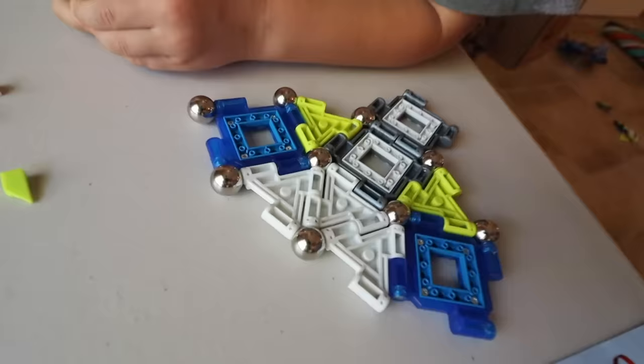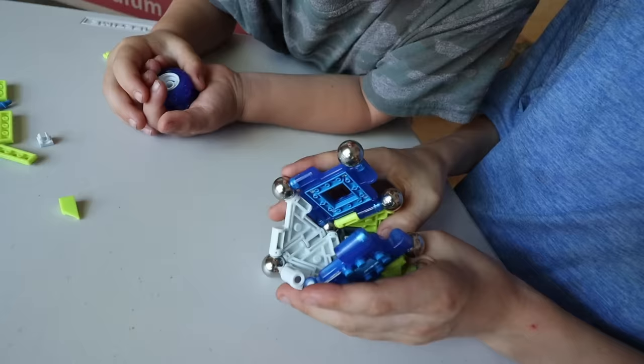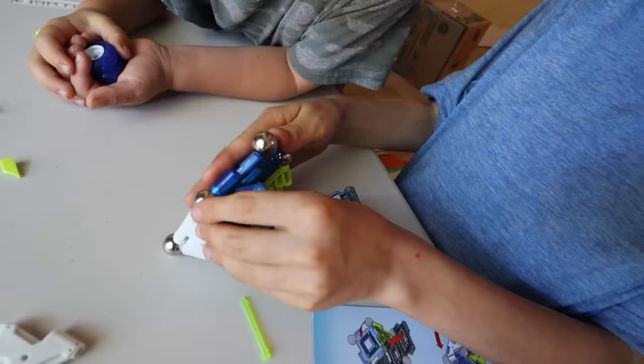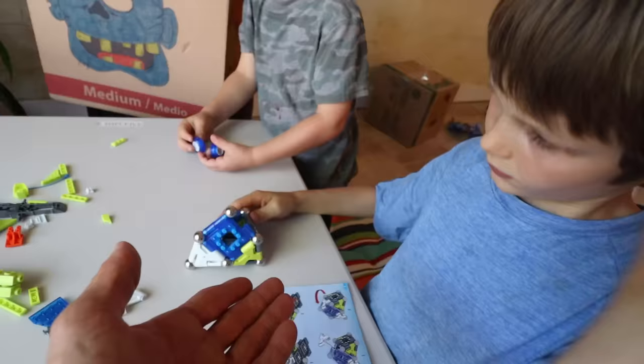So we got this whole thing built like this, but we need help. So Axel's gonna help us fold this thing together. Once you put it together like that, then you have to fold these pieces up. See, like that? Look at that. Dude, it just folds together. Good work, man. Thank you.